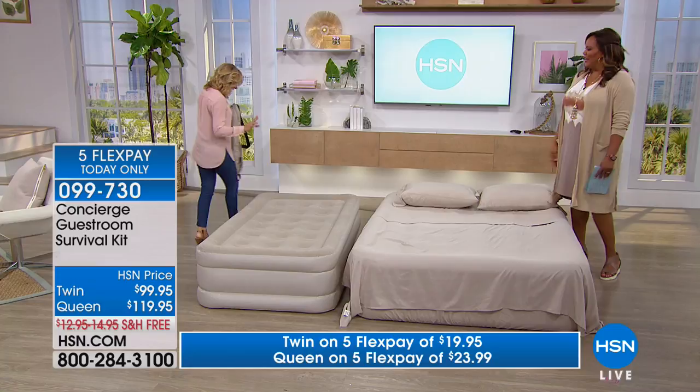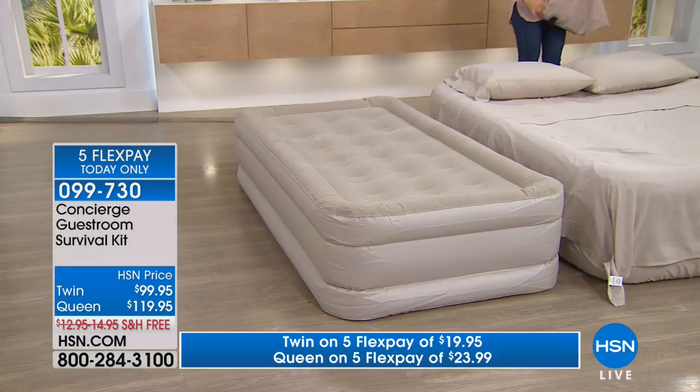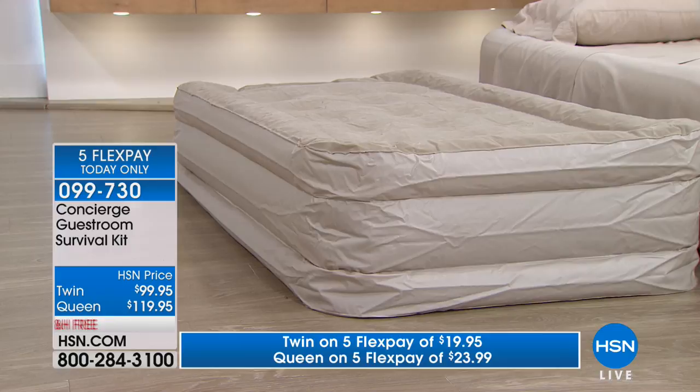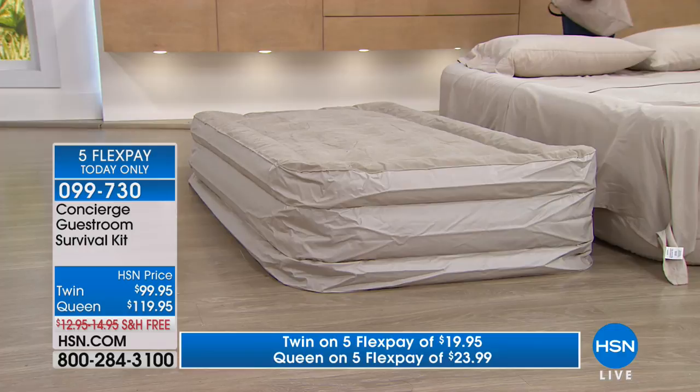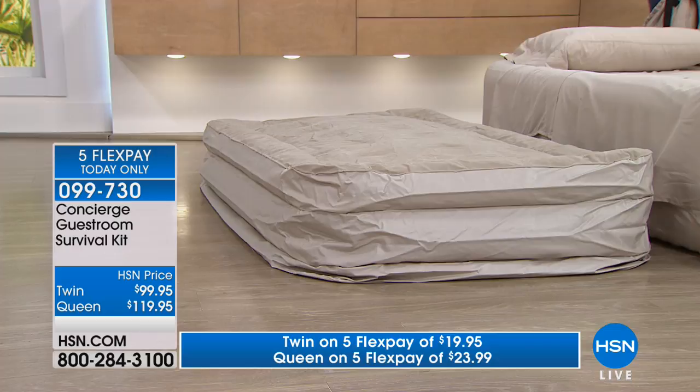I'm just going to hit deflate. This will take every bit of the air out. And guess what? When it's done, it actually fits back in this bag. So whether you're getting your guest room ready, or maybe your kids are going off to college and you want to have a place to sleep that's comfortable and really has everything you need when you go to visit, this is such a great set. It really is called the guest room survival kit for a reason. Everything your guests would need, you don't have to go into the linen closet and try to search for the sheets.